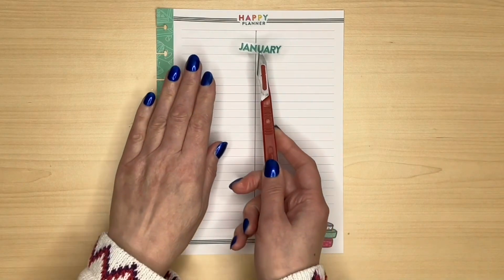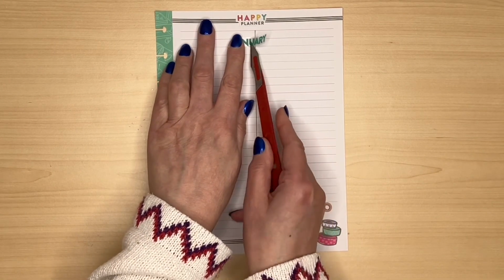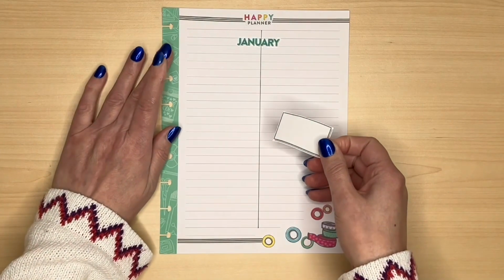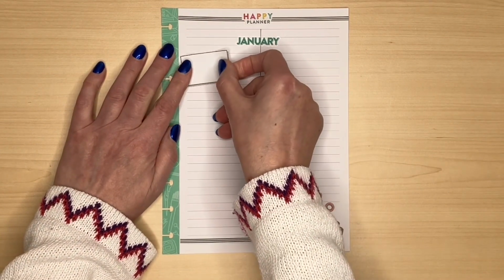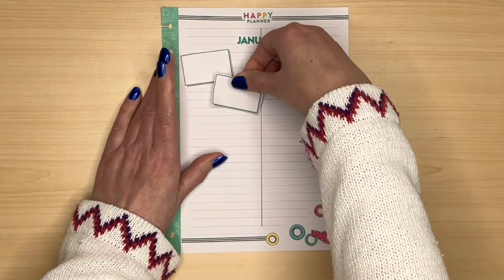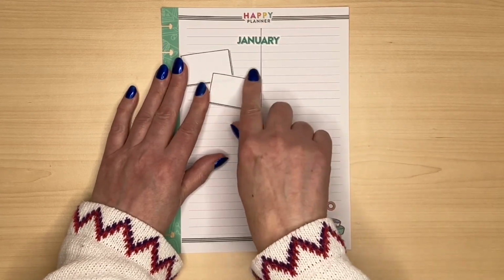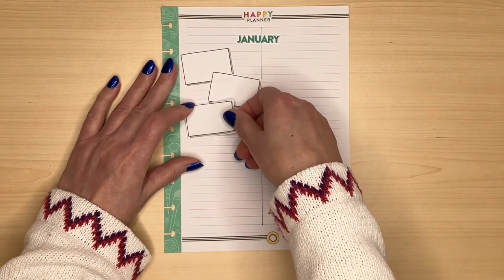Let's start with January. I've got this from the Dates and Holidays sticker book. I'm hoping I'm going to fit all the boxes on, so we're going to have to probably do some overlapping. I need 6 boxes for January and February, so I'm going to do my best to fit them on.